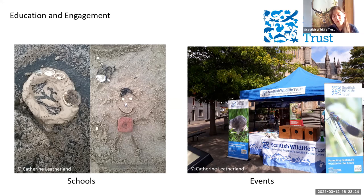And we do a lot of school visits. We go to schools across Scotland and teach them about Scottish wildlife, and get them outside. And the schools also come and visit us at our visitor centres and at our sites and reserves as well. So our education work is key. And we get to support that all around Scotland, which is really nice.